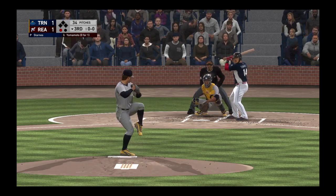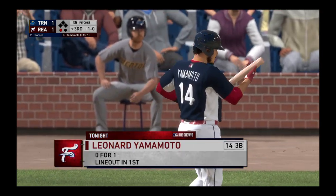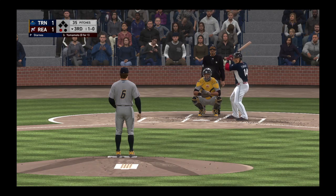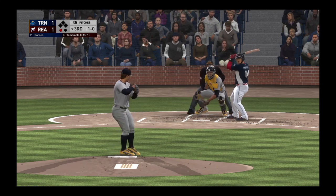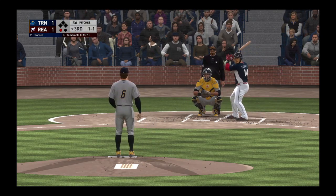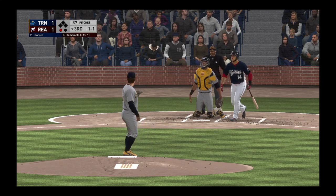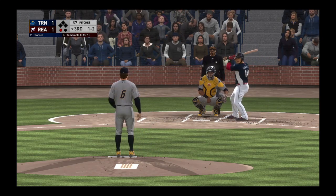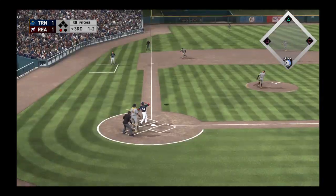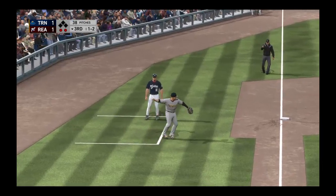Into the box now, Leonard Yamamoto. As he'll take a look at the pitch too low, it's ball one. 0 for 1 here in the early going. Slider finds the zone for a strike. 1 out, nobody on. Back-to-back breaking balls. He just missed that one right there, fouling it away. Do not expect a third. Popped him up. Beal is under it. And he makes the catch for the second out.